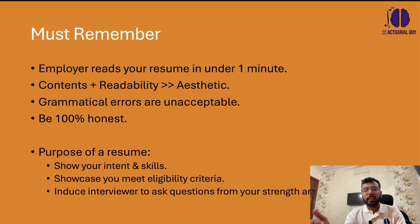And finally, and this is the most important purpose of your resume, it is to induce the interviewer to ask questions from your strength areas. Your interviewer will use your resume to ask you questions. Most of your interview, at least one or two rounds of it, would be focused on the resume, right?